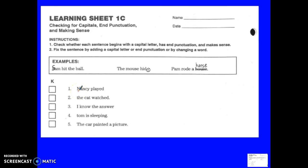There's a capital letter. There is not a punctuation, so I need to put one in there. If you don't have one, go ahead and fix it now. Nancy played is a complete sentence. It makes sense. Number 2, the cat watched.